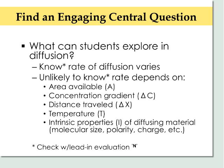Now, to get to those goals, you have to find an engaging central question, something that students can actually go explore and play with, ideally in as many different ways as possible. You can ask students in your initial evaluation whether or not they know that the rate of diffusion varies. Now, this is something at some point you're going to have to ask for the first time.